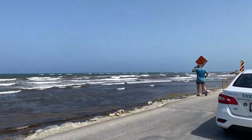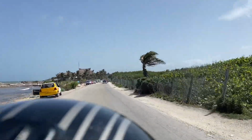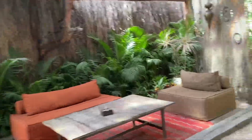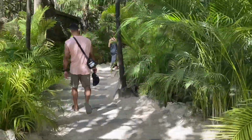Then we changed and headed towards the other beach resorts. Basically, I wanted to see Nomad Tulum, and this is Nomad Tulum, the entrance. It's a beautiful beach resort, again very expensive, so we just accessed the cafe, the beach bar basically.